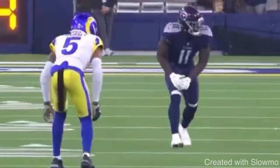Now, when it's press coverage, different situation. You're trying to get to a landmark. But when it's zone coverage, dude, everything's off of steps. That's how you break in stride because that's how you can prepare for it.